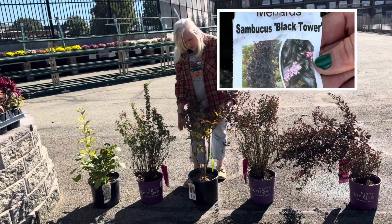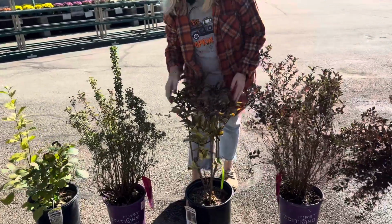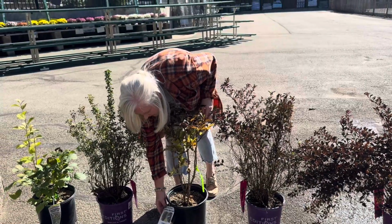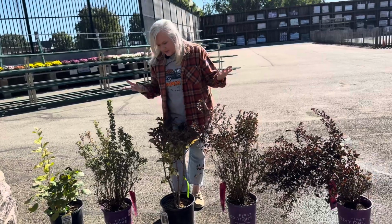Okay, and this one is a Sambuca Black Tower. I just think it's so cool. It comes up into a tower form. So I'm going to tuck this in somewhere. It says it gets 6 to 8 feet tall and 3 to 4 feet wide. So that's an easy shrub to tuck in a corner, or I don't know. I just think it's cool.